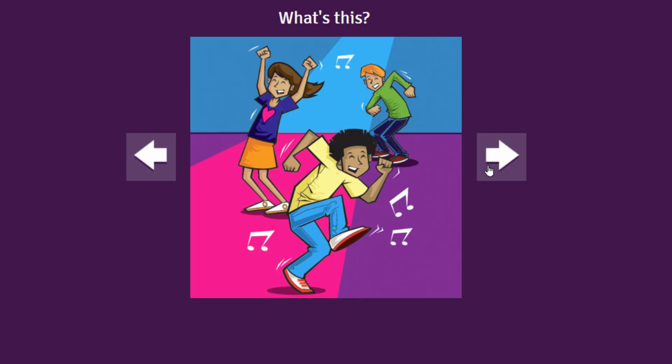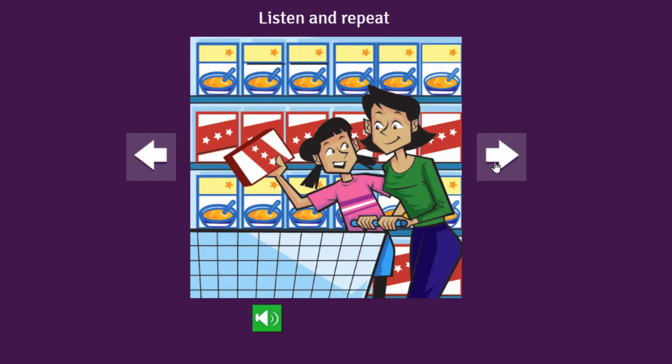Venga. What's that? Dancing. I think it's clear. Creo que está claro. Dancing. Bailar. Dancing. Shopping.